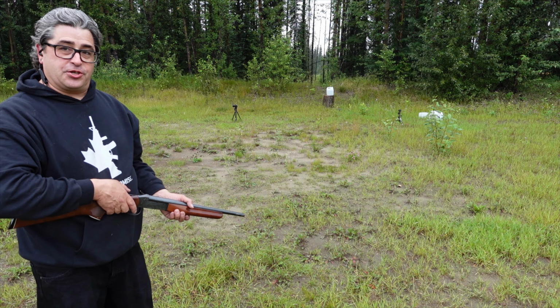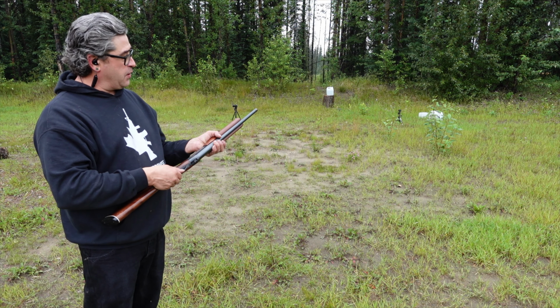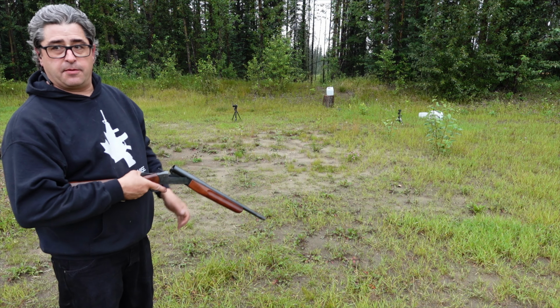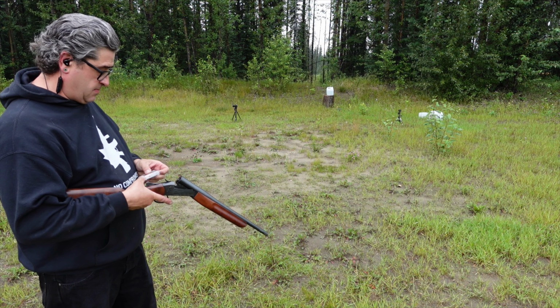And I have to say, with this short barrel, it makes it really difficult to aim this thing. That being said, I think it's time we try a deer slug and see if that can make things any better.